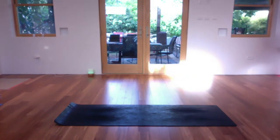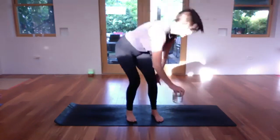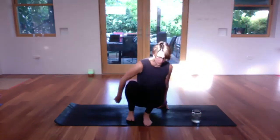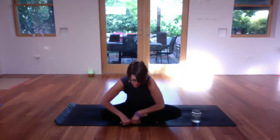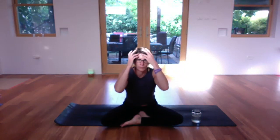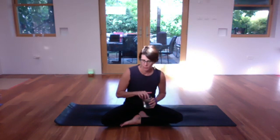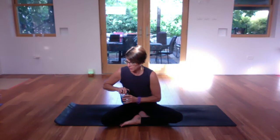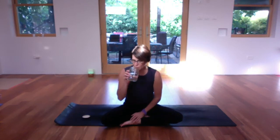And notice the comfort that comes to the body by focusing on the third eye and focusing on the light. The quality of the body, the peacefulness, the quietness.